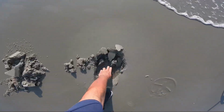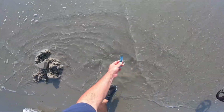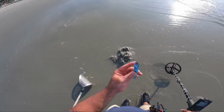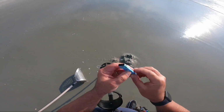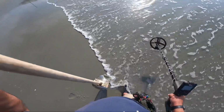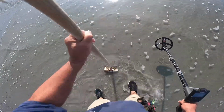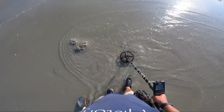No, it isn't a quarter. I see what it is right there. It is a Vaporuski. Old Vaporuski. All right. Blue Raz Vape. How about that? 86 here. Let's see what we get. 86. What could an 86 be?